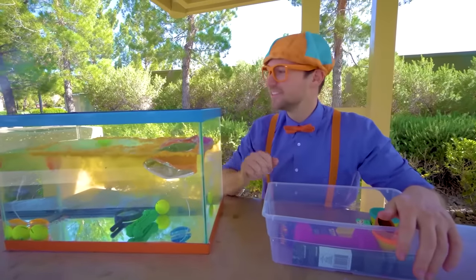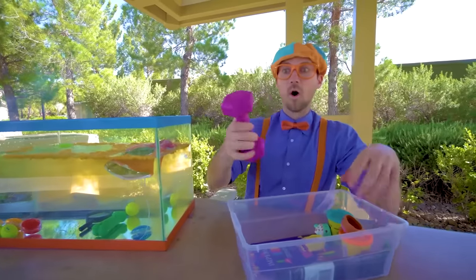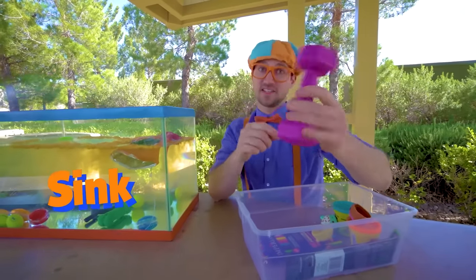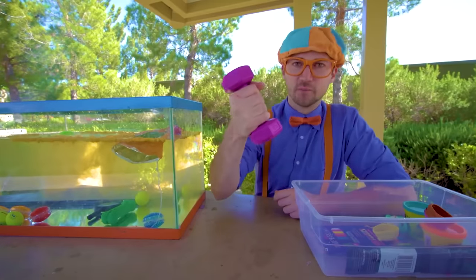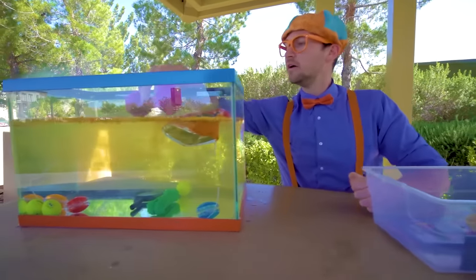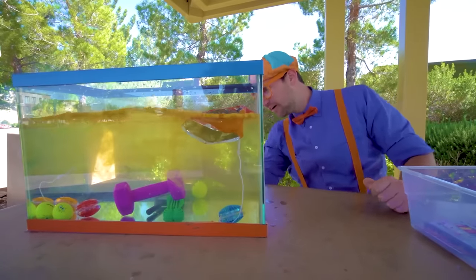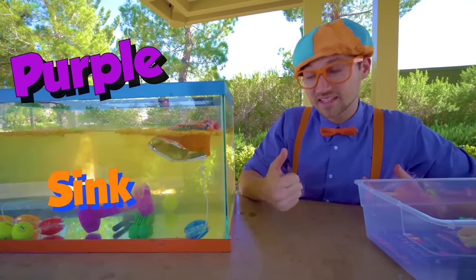All right, ooh, two more yo-yos. Yep, we already knew those float and then eventually sink. Whoa, I bet you know if this sinks or floats. Yeah, this is a weight. It's full of metal in there, and it's really heavy. Ready? Yeah, that purple weight sinks.